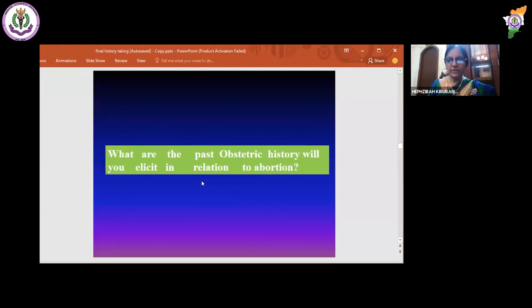So coming to our case, she had one abortion. What are all the history pertaining to abortion you will elicit? Because she doesn't have any records at all, our friend. Yes, Prashant. So the reason for the abortion, was it a spontaneous abortion or an elective abortion, the first abortion? And if it was a spontaneous abortion, how was it? Was it a painless abortion, a missed abortion in the sense? And to relate to the obstetric history of abortion, after the first abortion, how long did she take to conceive the second time? The spacing between the two abortions can be asked, in regard to abortion.